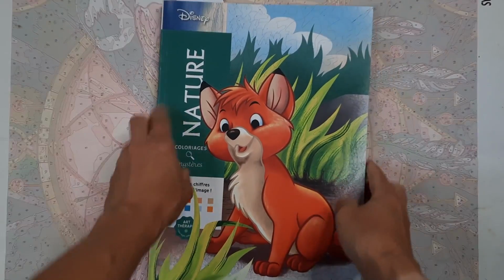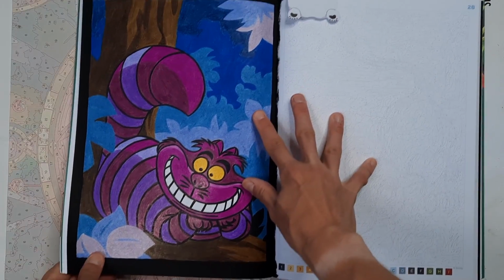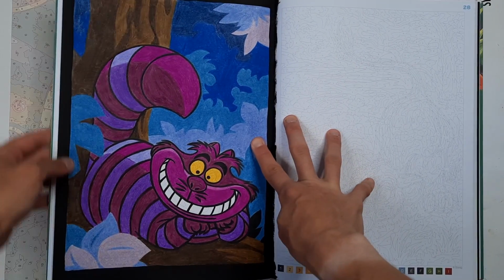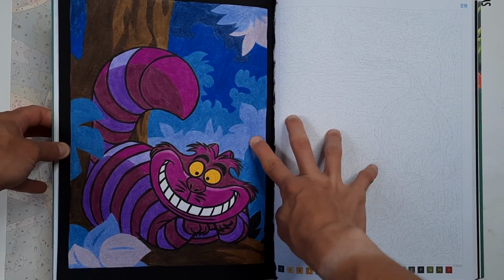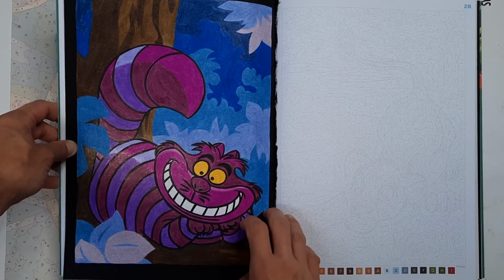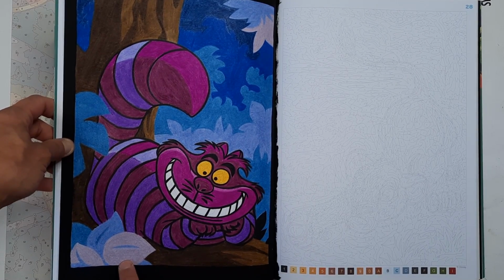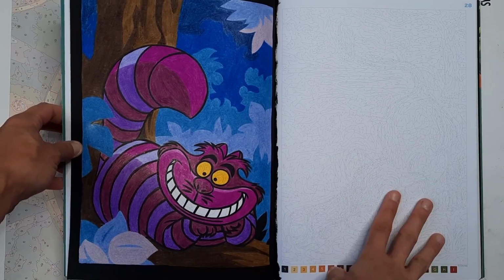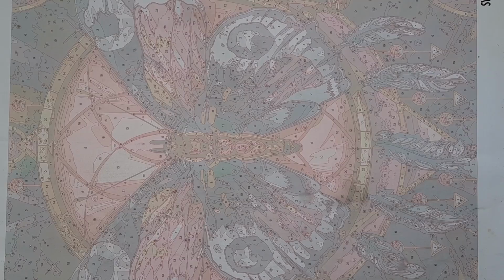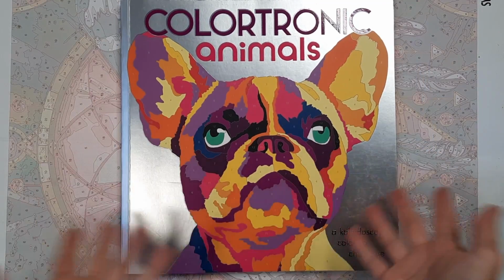Then we have Nature. This is one of the more recent ones. I did the Cheshire Cat here from Alice in Wonderland. Again, colored pencils. I think it was either the Ardex or Prismacolors. It looks a little too streaky for the Prismacolors, so it might have been Ardex. I'm not sure. No, this was definitely a shade of the Prismacolors. So yeah, I'm confused. I did these pictures pretty much in the beginning of September, so it's sometimes hard to remember which mediums exactly I used, especially because I don't write it down, because I don't think it's that relevant, right?